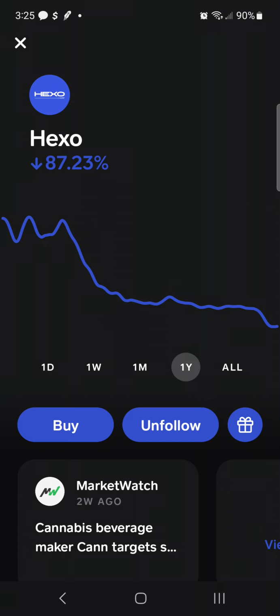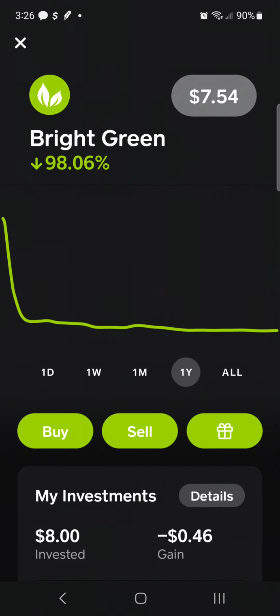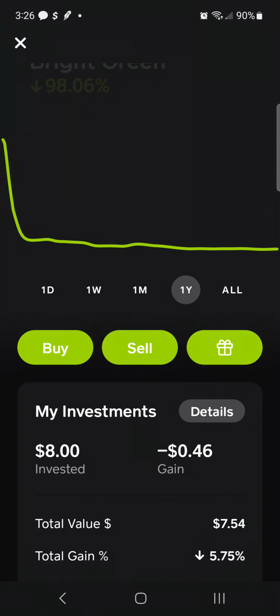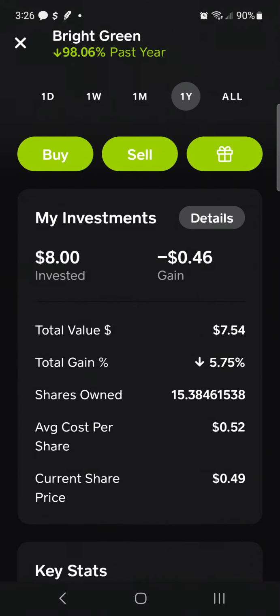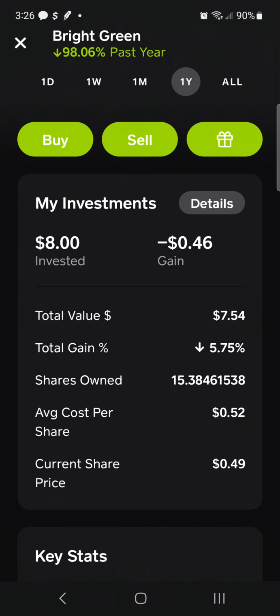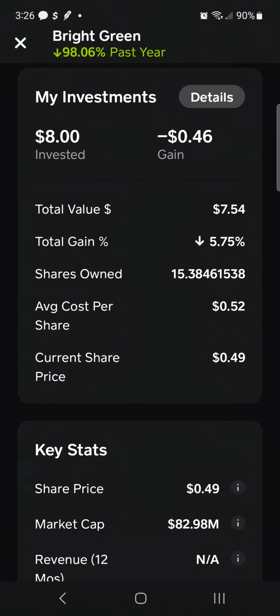Oh, hold on. One thing I need to show you guys about Bright Green. Okay, as you can see there, I have $7.54 worth of Bright Green, which is not much at all. I purchased $8. As you can see here, my investments, I put in $8 yesterday, and I have a negative gain right now of 5.75%, as you can see right there.